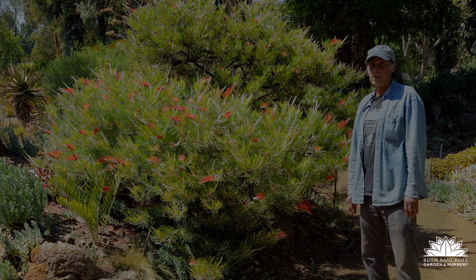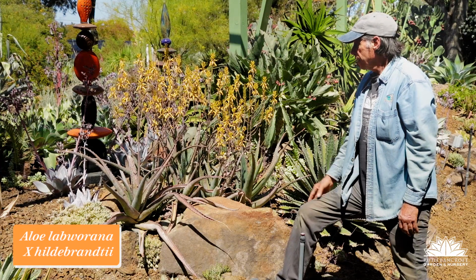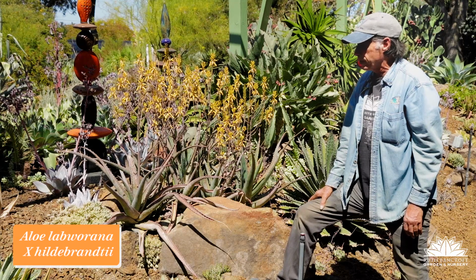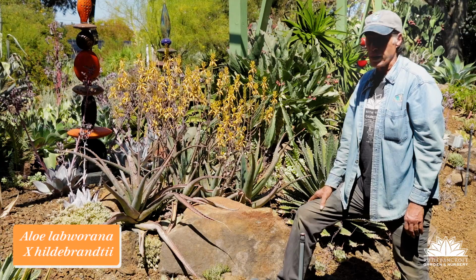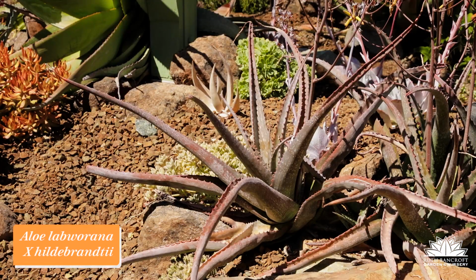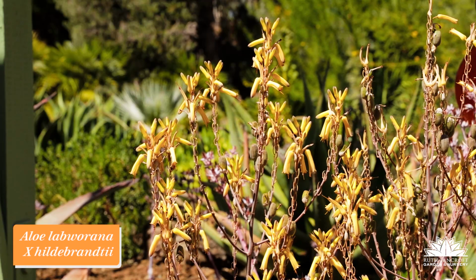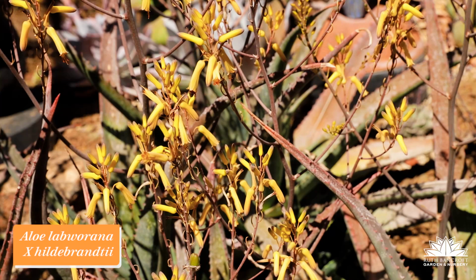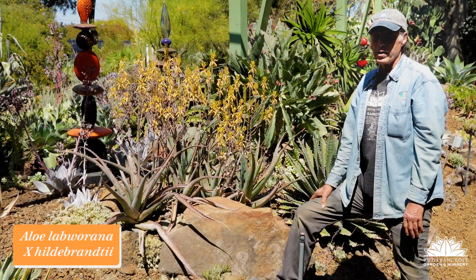Grevillea King's Fire. I mentioned my fondness for yellow-flowered hybrids, and this is another yellow-flowered hybrid that I made some years ago. It's a cross between Aloe laborana from Uganda and Aloe hildebrantii from northern Somalia. Now, neither of those are places that experience a lot of cold in the wintertime, so that's why this aloe is planted where it is in the bed that gets covered in the wintertime for winter protection. But it makes a beautiful display of yellow flowers in the fall. Aloe laborana x hildebrantii.